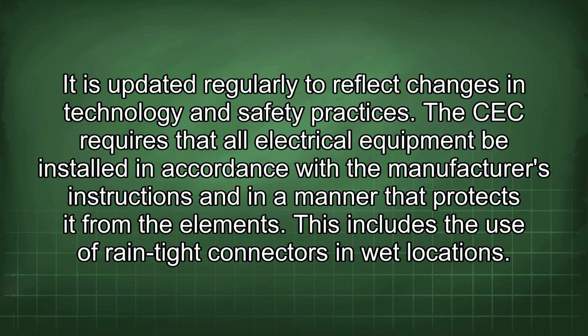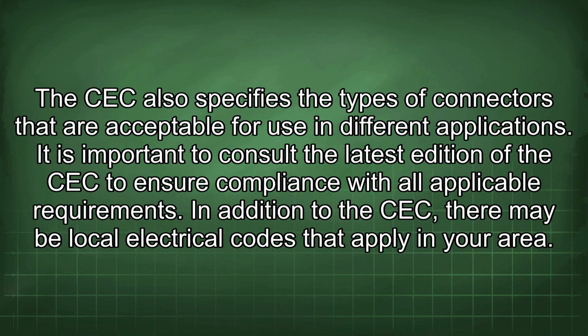This includes the use of rain-tight connectors in wet locations. The CEC also specifies the types of connectors that are acceptable for use in different applications. It is important to consult the latest edition of the CEC to ensure compliance with all applicable requirements. In addition to the CEC, there may be local electrical codes that apply in your area.